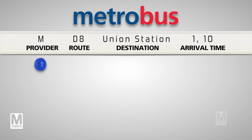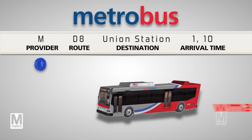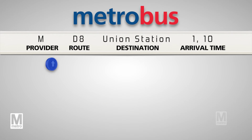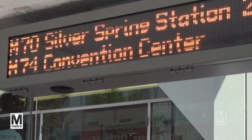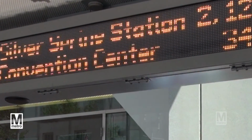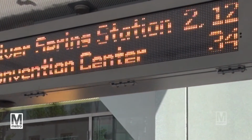The first symbol is the abbreviation for the transit provider. M will display for Metro Bus. You'll find a full list of providers with corresponding abbreviations at WMATA.com/bus. The numbers following the transit provider indicate the bus route number. Next, you'll see the bus destination. And finally, the numbers at the far right of the sign are the estimated arrival times for the next 2 consecutive buses. For example, Metro Bus Route 70, destination Silver Spring Station, will arrive in the next 2 minutes, followed by the next bus in 12 minutes.